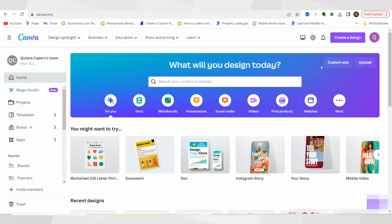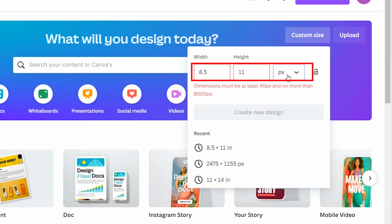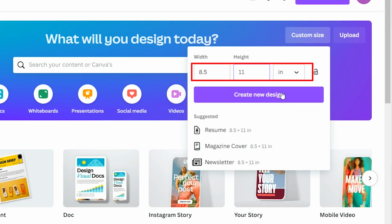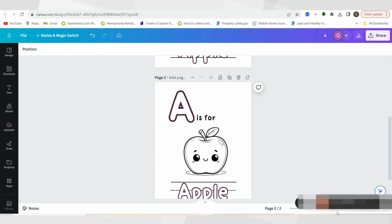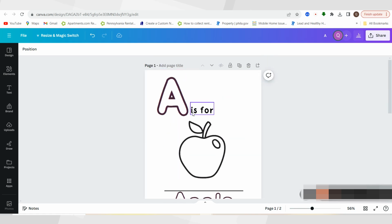When I go over to Canva, I can click on custom size and type in 8.5 by 11 right here in this box. But before you do that, let's make sure we have it in inches. So 8.5 by 11, which is letter size, and you'll click create new design. Now I already have a design up that I started working on, so I'm just going to zoom in. If I zoom in some, you'll be able to see I have two different versions, right?